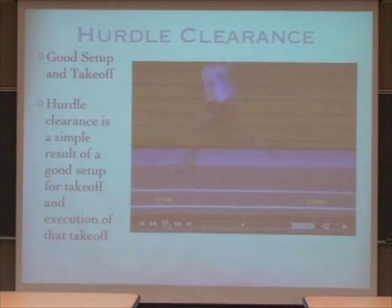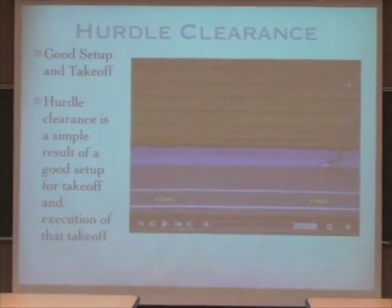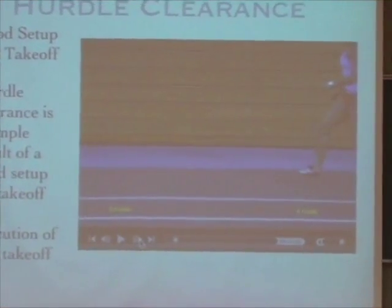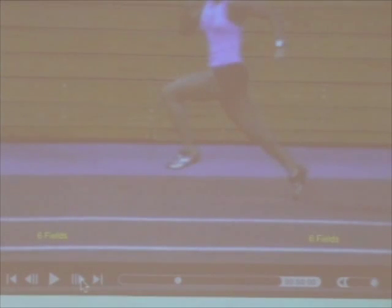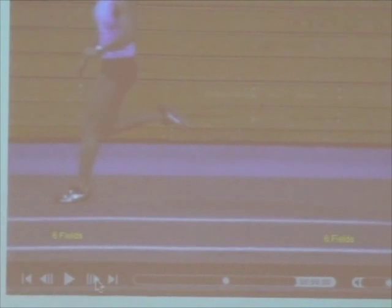So in this example, we see she's got a good setup, good takeoff. This is the penultimate step, or what's going to be the lead leg. Notice it comes down from above, knees ahead, in full support, one, two, three, four, five, six fields, and she's off the ground. That foot's planted a little bit early, that toe planted a little bit early on that. One, two, three, four, five, six.